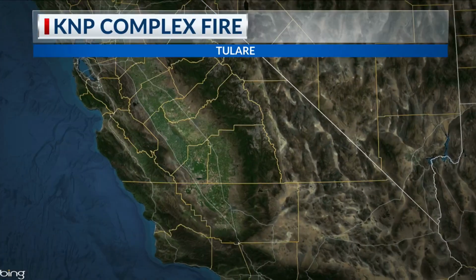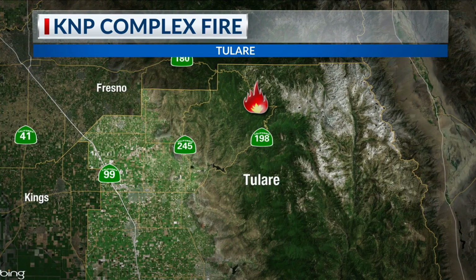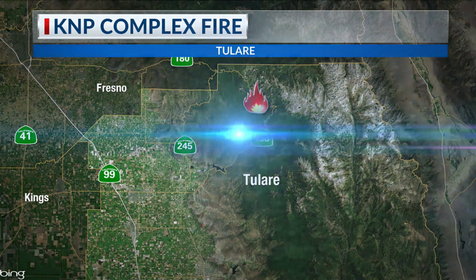Developing news, the KNP complex fire has been burning in Tulare County for over a week, and now firefighters are working to protect the world's largest tree. Our Gabe Salazar has the latest.